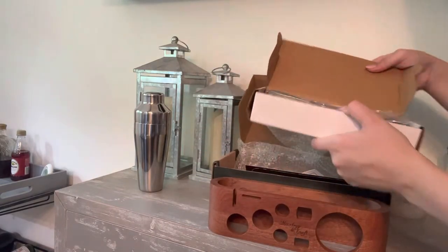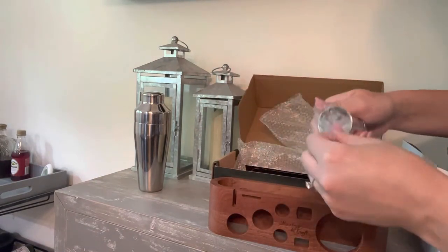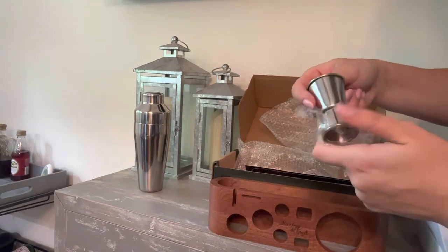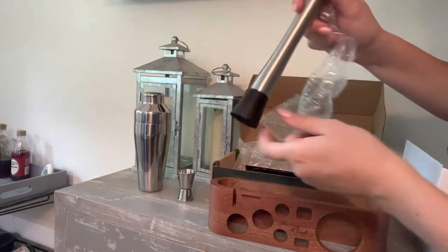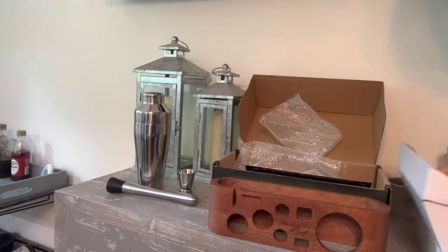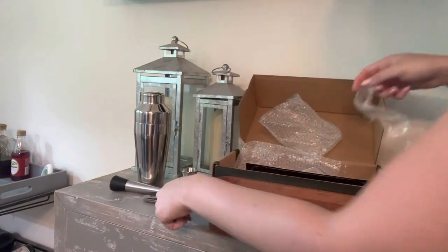And oh, there's so much more in here. So you've got, I gotta wash all this stuff, but you've got this little shot glass measure. Cute, matches everything else. And this looks like a muddler. Awesome, love that, especially when you make mojitos or something. Wine bottle opener, absolutely needed another one of these. I feel like we always lose them.